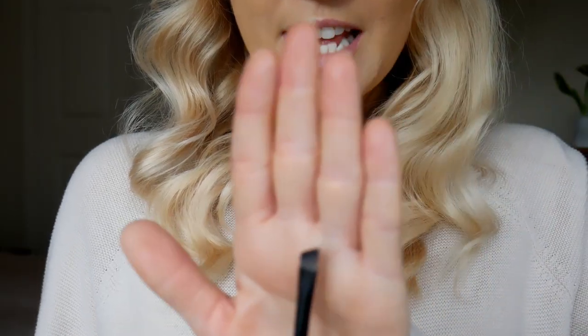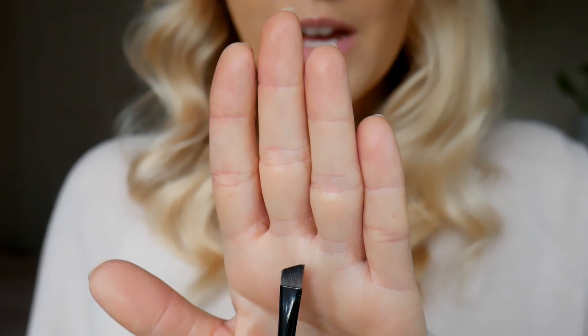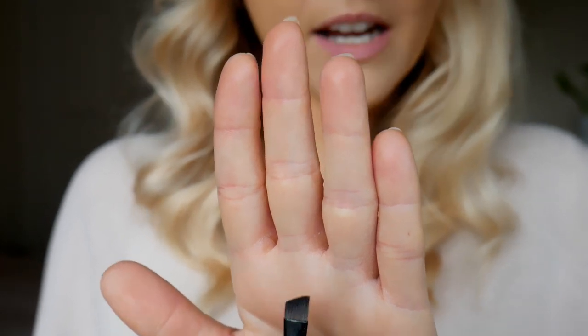Okay, and now I will apply also a little bit of my black eyeshadows, but in my daily makeup I don't like to use liner, so I just use eyeshadows to make my eyes pop a little bit, but not as heavy as eyeliner. So I have this angled brush, and I use this one to apply the black line.